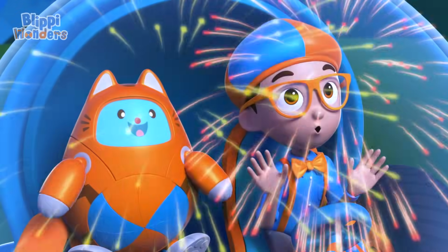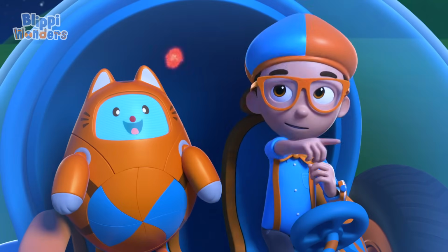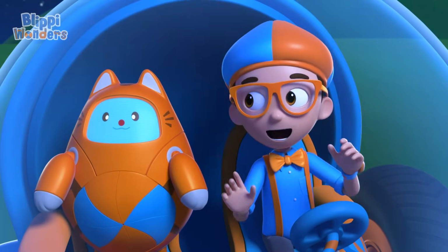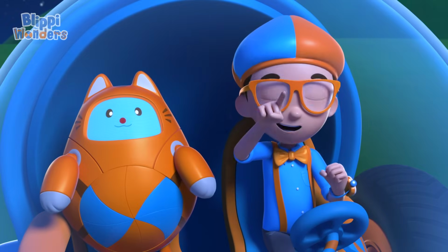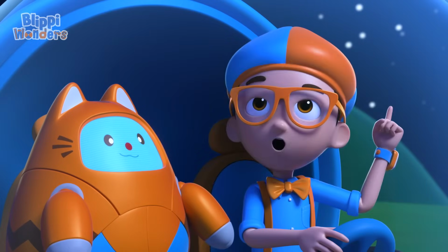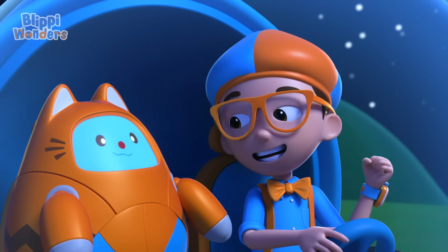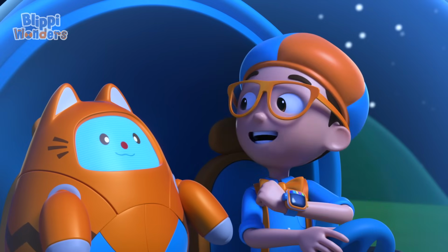Whoa! Whoa! That one's blue. That one is red, Tabs. Oh, and that one is green. I wonder, why are fireworks different colors? Great idea, Tabs. Let's go investigate.